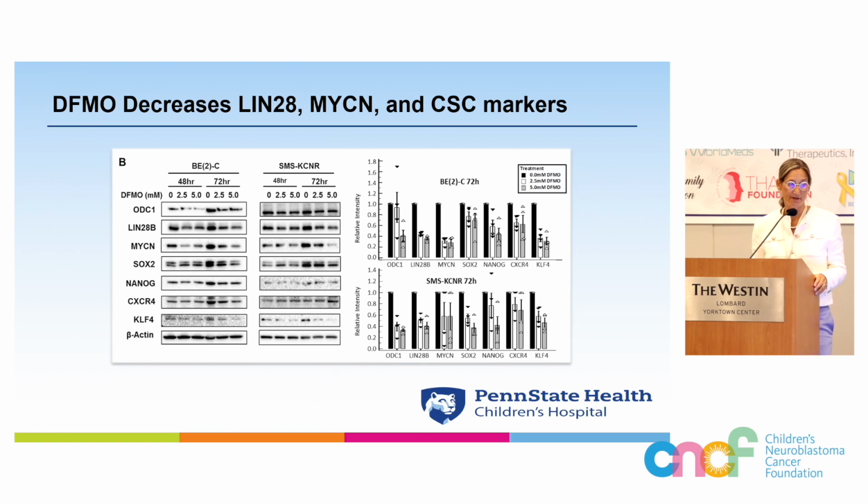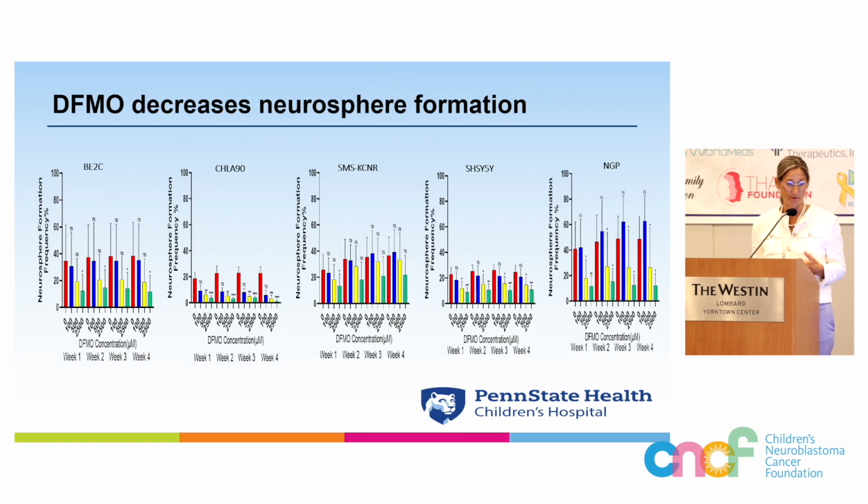So we looked at the ability of DFMO, and how does it affect all of these different genes? In 2 different neuroblastoma cell lines here at 48 and 72 hours, we were able to show that DFMO decreases both LIN28 and MYCN. And as we've been hearing a lot lately, MYCN is really important. And other cancer stem cell markers such as SOX2 and NANOG are all affected by DFMO.